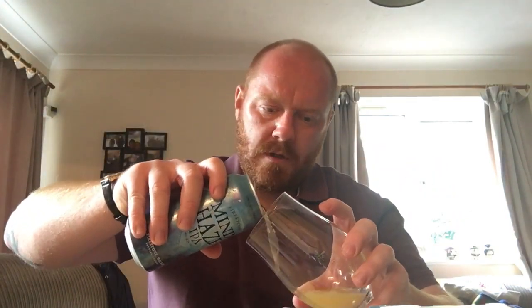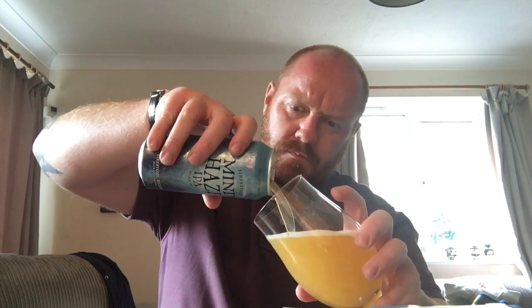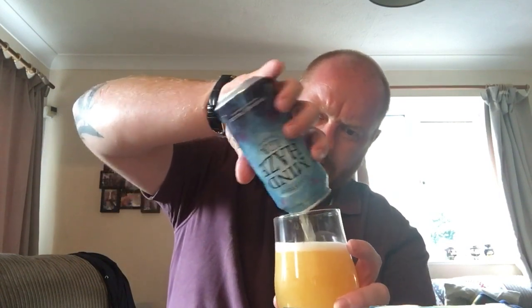So yeah, I understand this is supposed to be kind of edging on the New England style, but with it being from a Californian brewer, I'm kind of hoping it might have a bit of a West Coast edge to it. Just hoping. But let's have a look and see, shall we? From the pour, it's already kind of taking on the appearance of a New England, it has to be said.